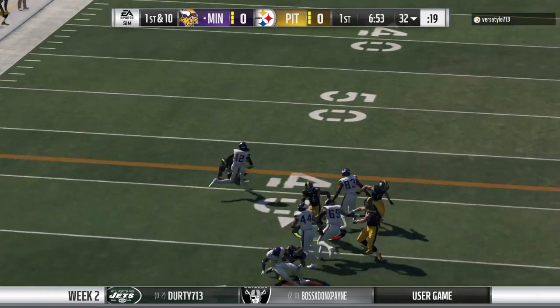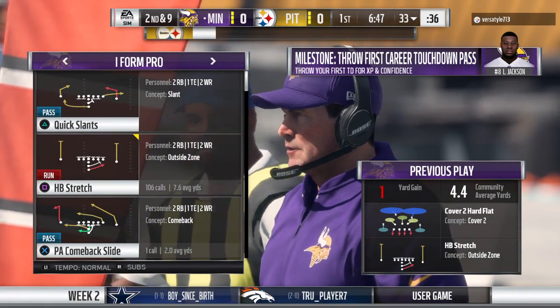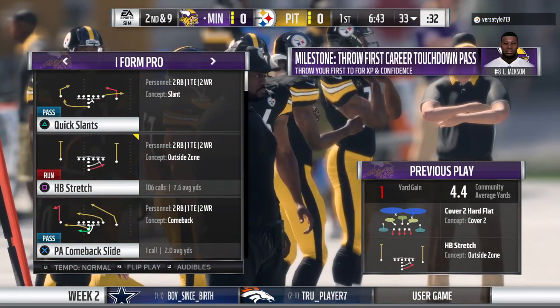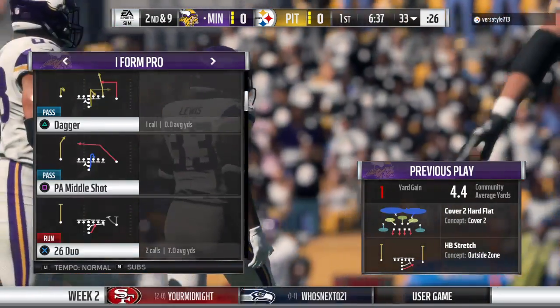Now a carry for the shifty Dion Lewis. And he'll get this up only to about the 33. Credit him with a 1-yard gain there to make it 2nd and 9. Nice job by that defensive front there to hold him to a short gain on first down. Well played, I must say. Yeah, only getting 1 yard. There was no room to run.